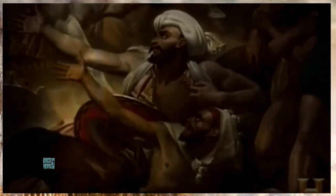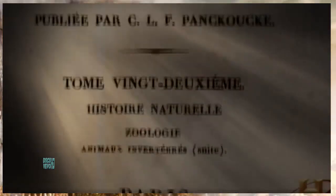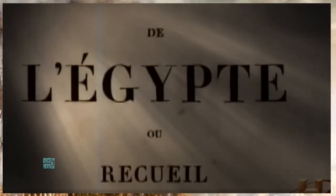With the advance of another conquering superpower, Egypt's mummies would be rediscovered. In 1798, Napoleon invaded Egypt and took scientists with him to document Egyptian culture. And they really do the first archaeological survey of Egypt. And this is how the West really learns about Egypt for the first time.